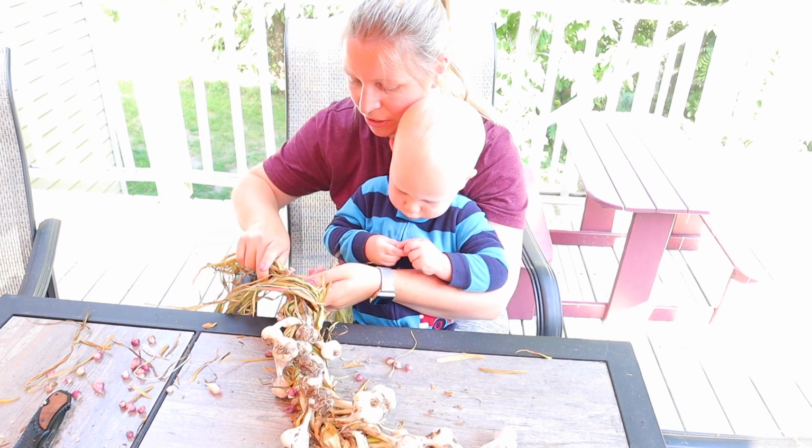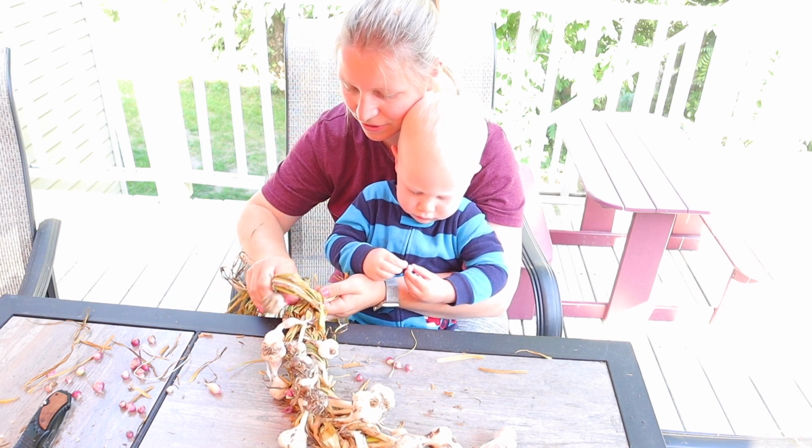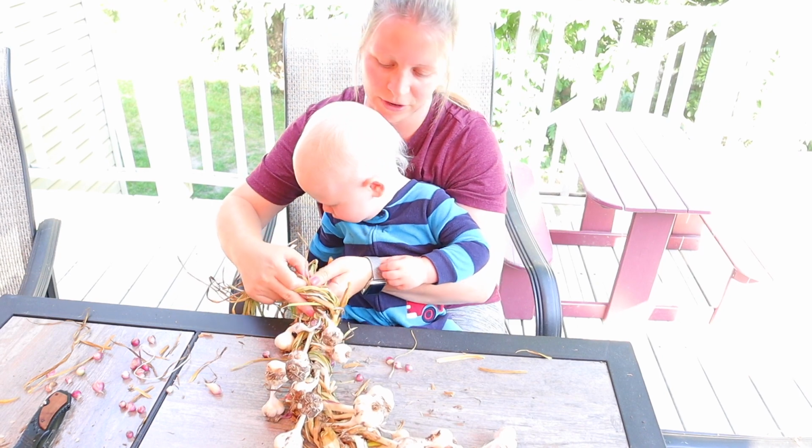But what I'm going to do is continue to braid this, oops, dropped one, all the way to the end if I can.